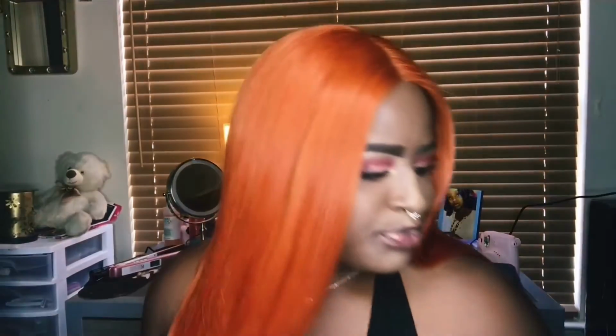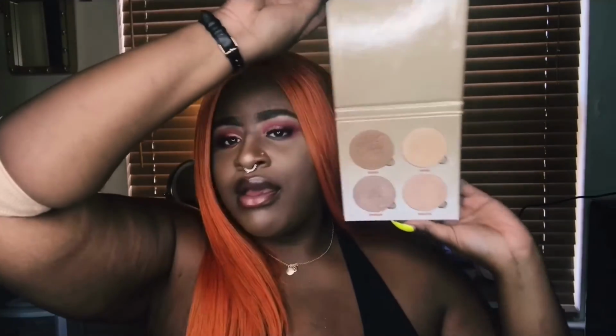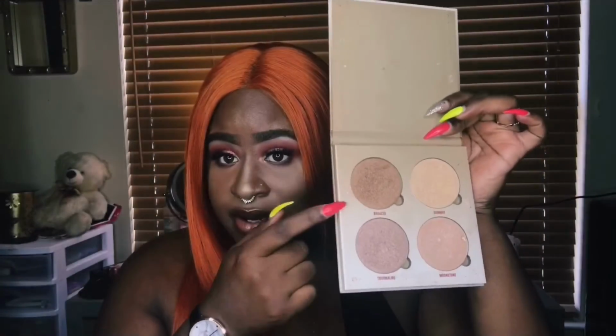And then for highlight, Anastasia Glow Kit Sun Dipped. This was made for me. This was made for chocolate girls. Okay, do you see that? Do you see that, baby? This shade right here, this is my favorite shade. Okay, I be looking like a little bronze chocolate goddess. Okay, I feel so good.